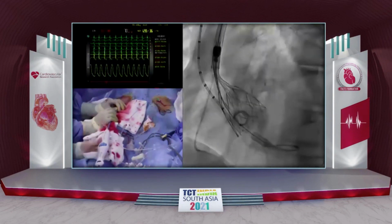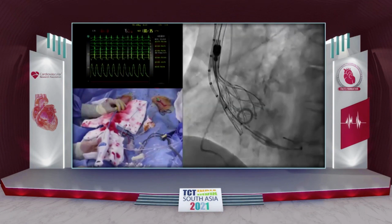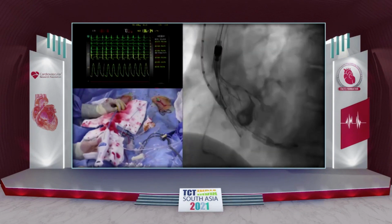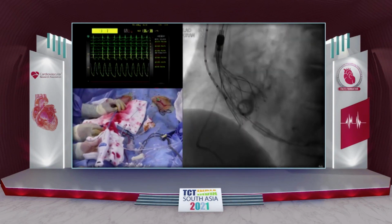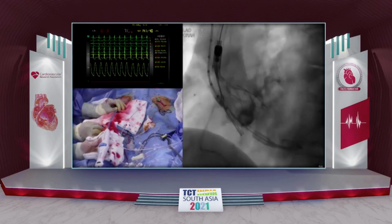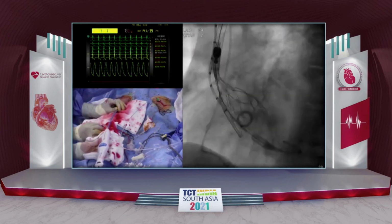One thing that you did that I think is a great learning point: there was significant AR. With these self-expanding valves, even if it's not perfect position, just get the valve in before the patient becomes incredibly hypotensive, stabilize the patient, and then you can always recapture and reposition. With that degree of AR, if you see the LV EDP going up and you wait too long, the patient gets into an ischemic spiral. So making a quick decision and saying, okay, I'm willing to readjust, is important.